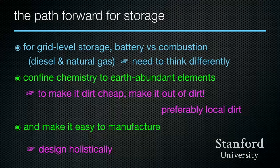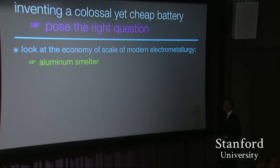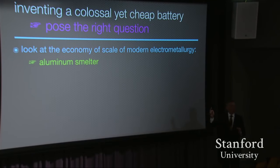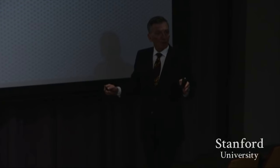All right, good luck. So you got to design holistically. On day one, you start thinking about, what's that battery going to look like? Because if it's made out of dirt cheap elements in an elaborate design that no one can make reproducibly, that's not going to work either. So when I started this, first thing I did is I disregarded everything I knew about batteries. I reasoned that the battery that powers this device here is useless when it comes to grid level storage. If you think you can take the battery out of this thing, take the dimensions, multiply them all by 10,000, and install it, it's not going to work. You got to look somewhere else.